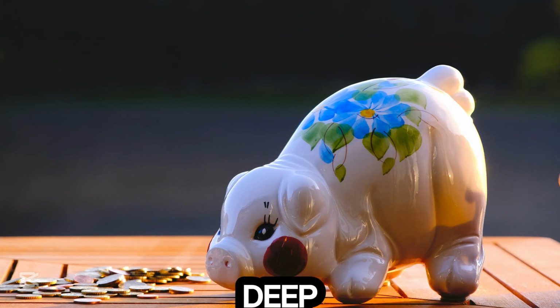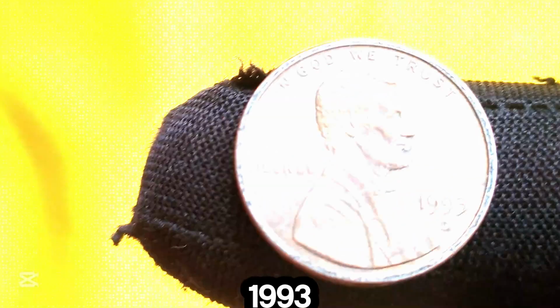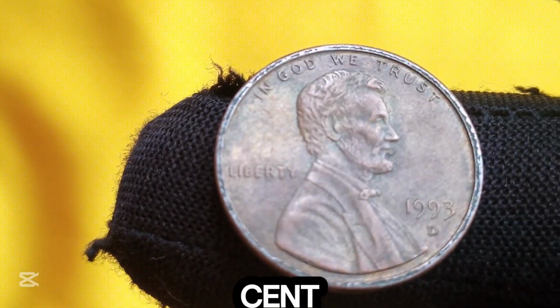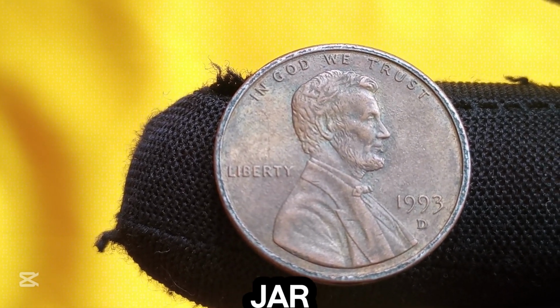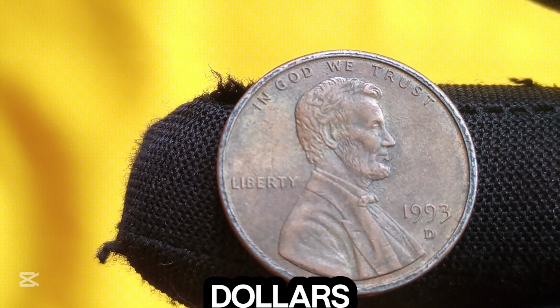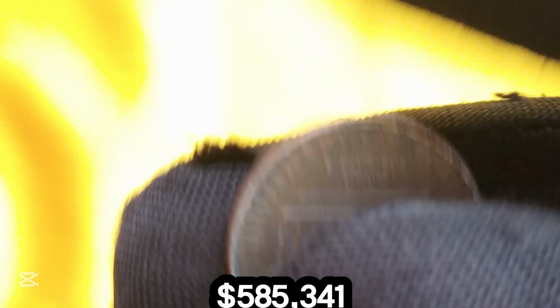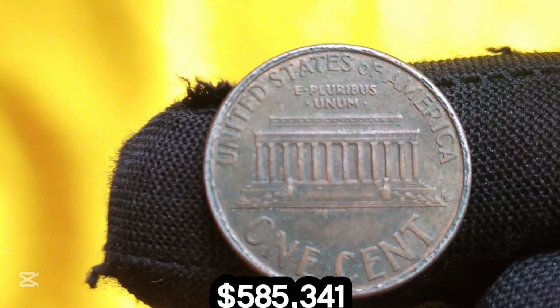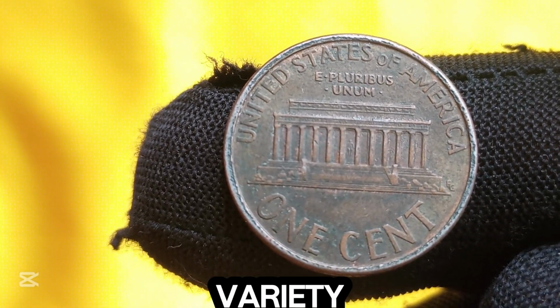Today we're diving deep into one of the most overlooked but shockingly valuable pennies out there, the 1993 D Lincoln cent. Yes, that little copper-plated coin you probably tossed in your change jar could be worth hundreds, thousands, or even over $500,000. You heard that right. Today we're talking about a penny that could be worth $585,341 or even more, depending on its condition and variety.